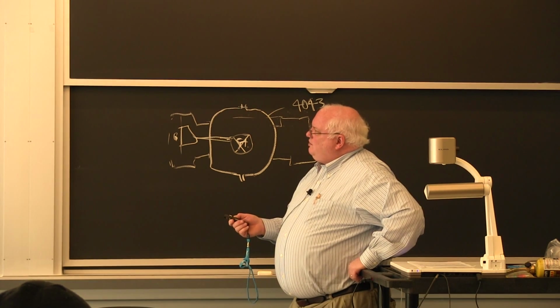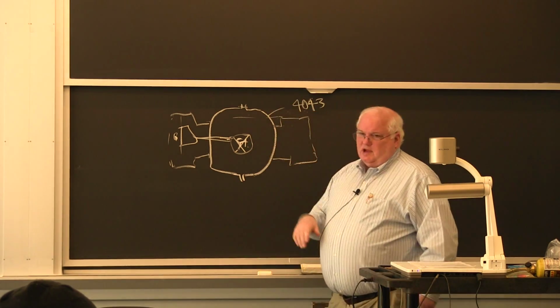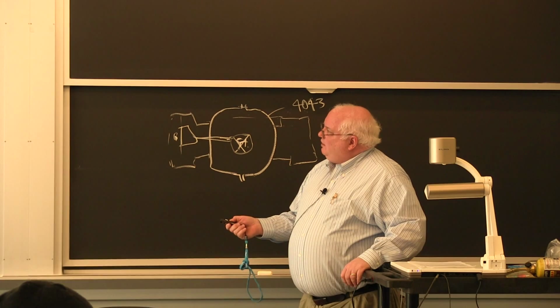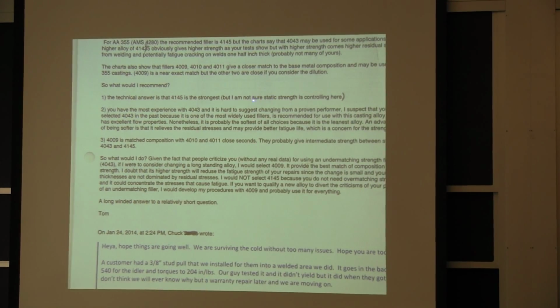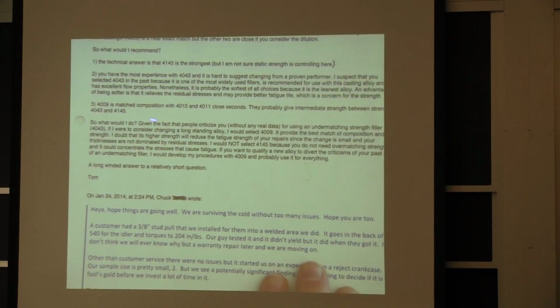One thing you should do is just, hey, stick with success. And the once every 10 years someone criticizes your undermatching strength, deal with it, which is what they've done. However, 4009 is match composition. It doesn't have too much strength that would give you poor fatigue properties like 4145. You could use 10 or 11 and people would probably have a hard time telling the difference from 409 if they analyze it afterwards. And this gives you some intermediate strength. You've been successful with low strength. You should be successful with intermediate strength.